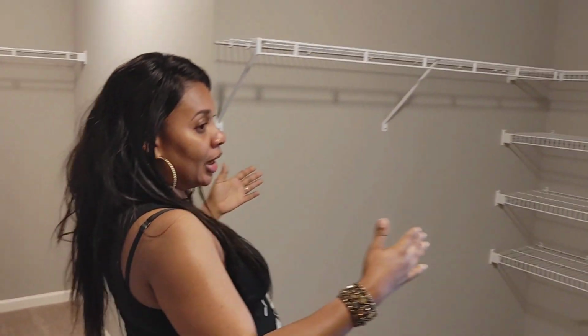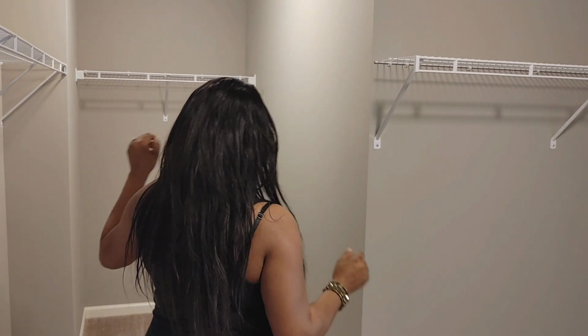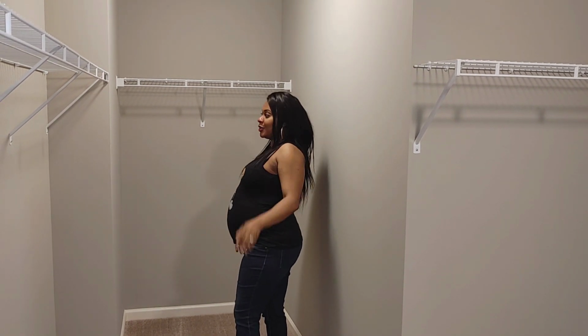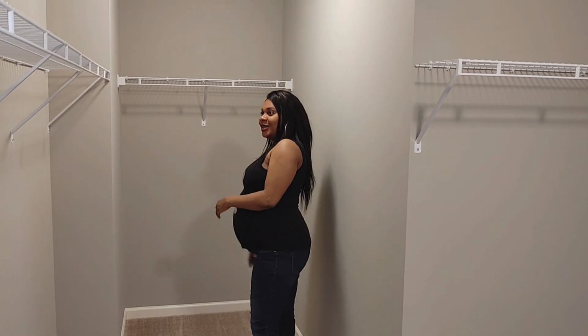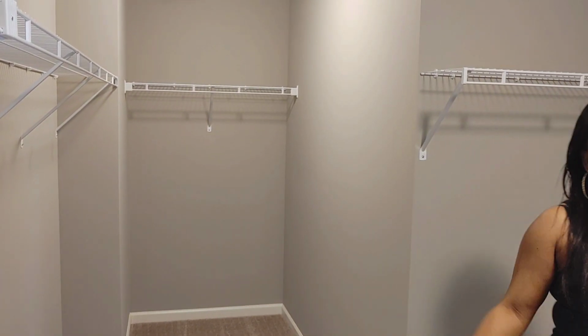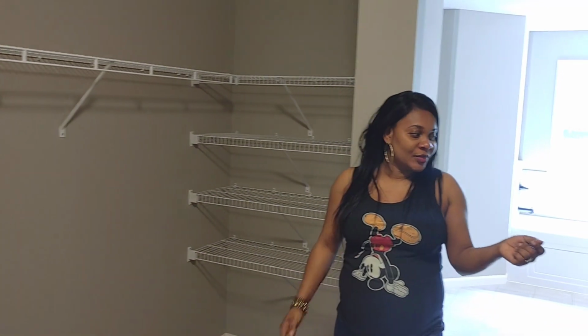For me, if you add it up, this is almost like a room. I'm so much in love with the closet, it's big, maybe hubby will take this side because you know guys, they don't have much. Not my husband, my husband loves clothing, you know, but anyway, this is the walk-in closet. We're gonna do some justice to it.